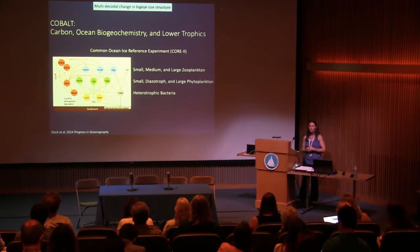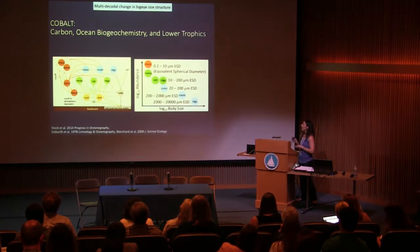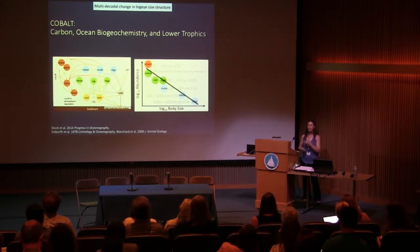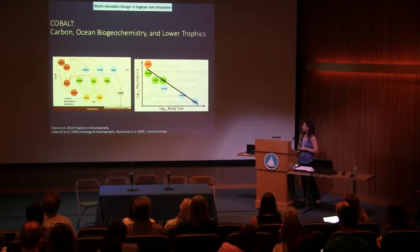So we can use this output from the Earth system model in conjunction with ecological theory to look at whether changes in the plankton size structure could tell us about changes in bigeye size structure. We do that by assigning these plankton groups to size classes and looking at abundance at size. Then if we do this on a log scale, we can fit a nice linear fit to that. And we can extend this size spectrum from the plankton community all the way out to apex predators and see if that can tell us something about the shift in size structure.